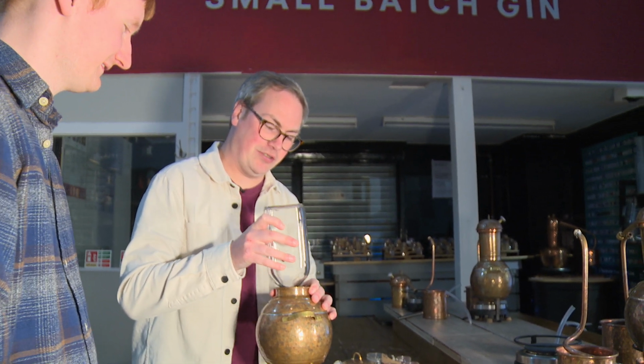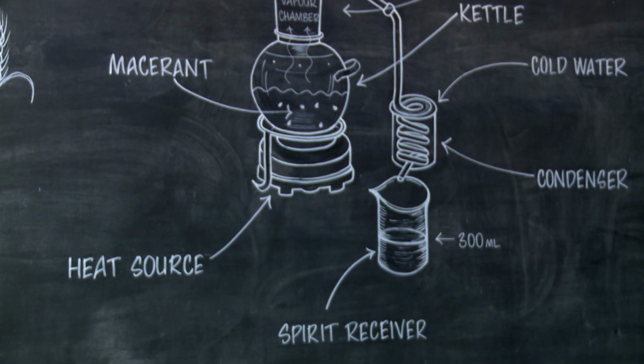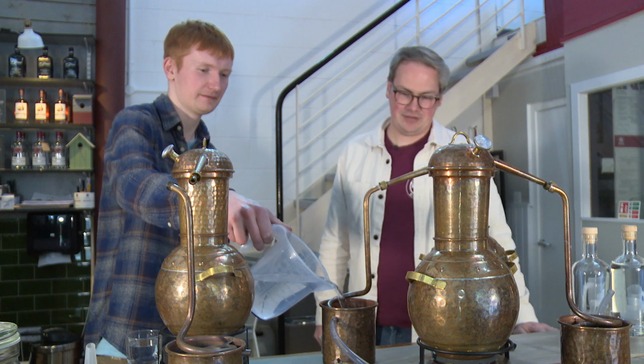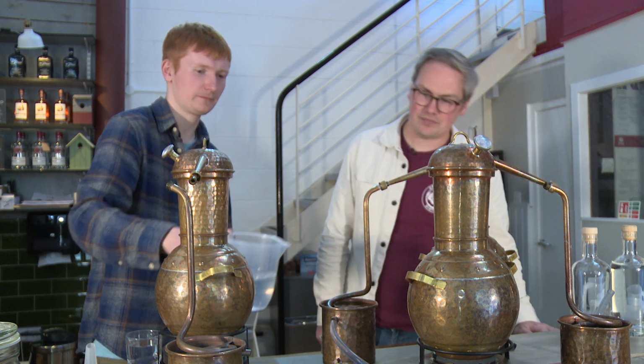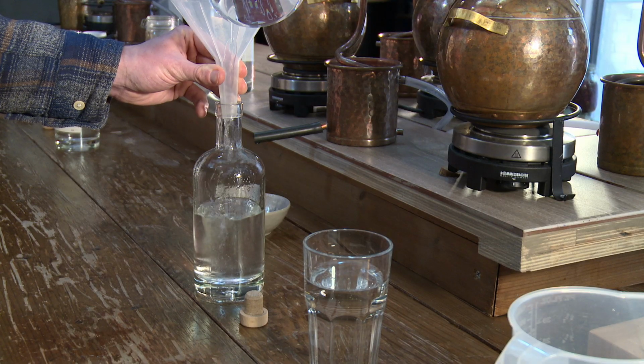We then add some heat to that. The alcohol boils at a lower temperature than water, so that's 78.3 degrees. The alcohol being a great solvent, it pulls out all the flavours from the botanicals, it turns it to a vapour, it then passes through what we call the swan neck into a condenser. The condenser is constantly kept cold, so it turns that vapour back into a liquid, which we then collect. That's our gin concentrate. So very high strength, around 80 to 86% proof usually, packed full of flavour. So too strong to drink on its own. It's then diluted down using water, our source being Loch Katrine.